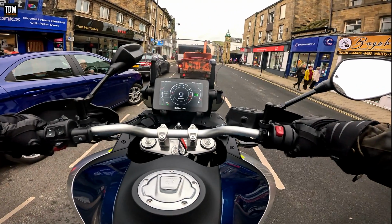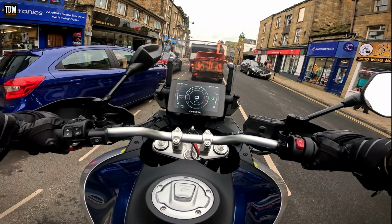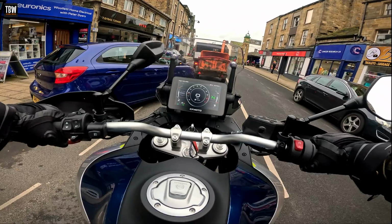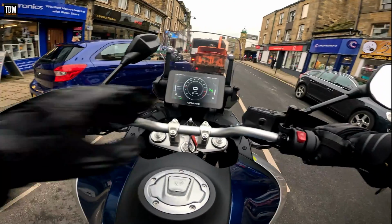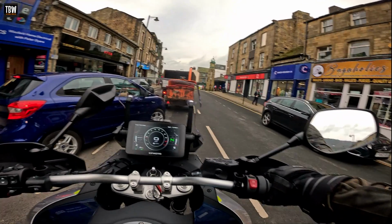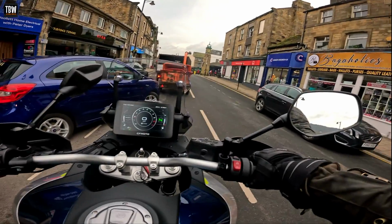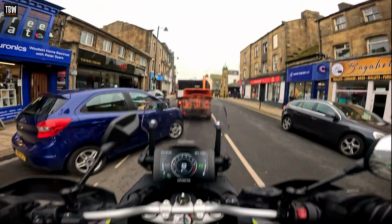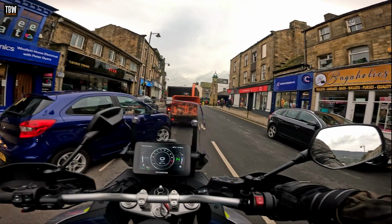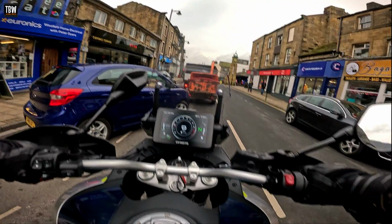So you can see the TFT in the front there, very, very clear indeed. And on the left we've got the engine temperature, and you can see I've got the heated grips on. When I set off from Appleyards the bike had its heated seat on full, and I couldn't work out how to turn it off, and by the time I got into Otley from Keighley, I'm telling you, my arse was that hot, you could have lit a cig off it.